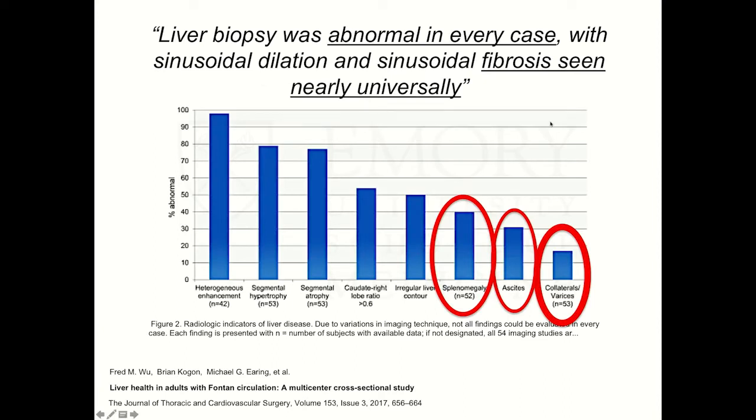This is a multi-center study looking at the livers of Fontans at centers across the country, and basically this shows that you have problems all the way across the liver, and liver biopsies in this study were abnormal in every single adult Fontan patient. There wasn't one that had a normal liver biopsy, and they all showed fibrosis, and this is what we see clinically. Many of them had splenomegaly, ascites, and varices, and these are the things that show you that you've got clinical portal hypertension in that patient.